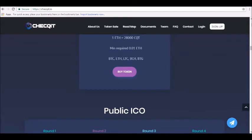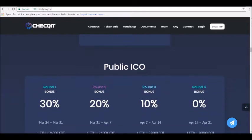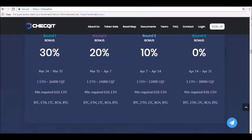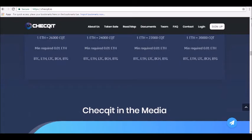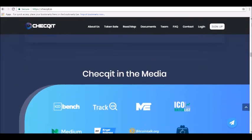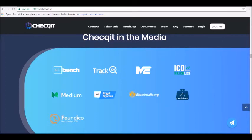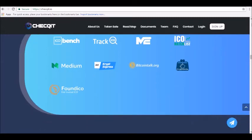The Checqit CQT ICO token sale. The Checqit token sale for CQT tokens began in February 2018. Of the total supply of tokens, 55% are allocated for the public ICO. The remaining tokens are reserved for the Checqit core team, 25%, future expansion, 13%, a pre-sale period, 6%, and bounties, 1%. The pre-sale is scheduled for February 21 to March 21.